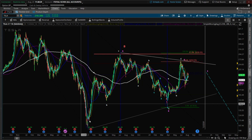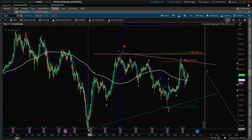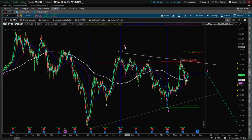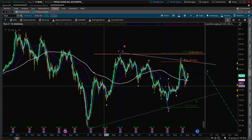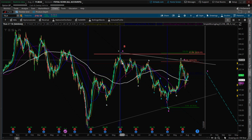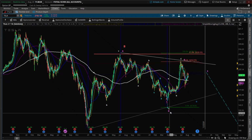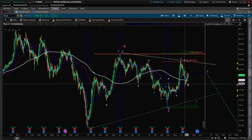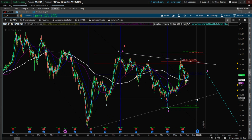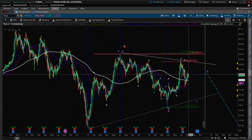First of all, this huge one looks like an A from in the red, higher degree A. And now that we're inside B, the higher degree B, I think we're getting a triangle, because you have a three-wave move here for A, a nice large three-wave move here for B, a three-wave move for C, and that's why I kind of think that we're not done here yet, but I think we're going to go down.